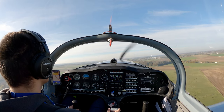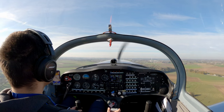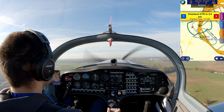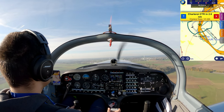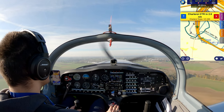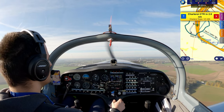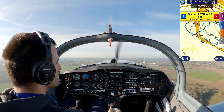November Echo, final 24 left for stop and go. Okay, 400 above. Speed check, flaps up, maximum continuous power. Fox, flaps up, landing light off, engine parameters in the green. The after takeoff checklist is complete.